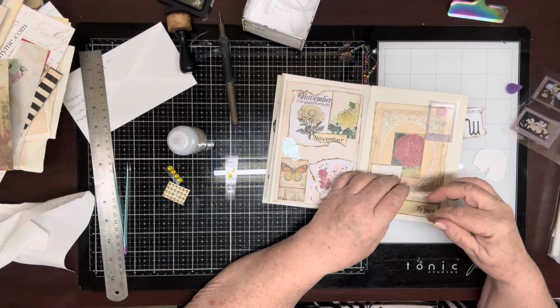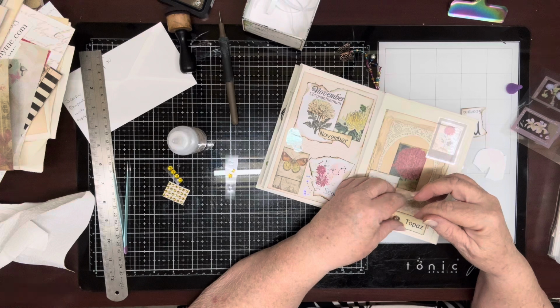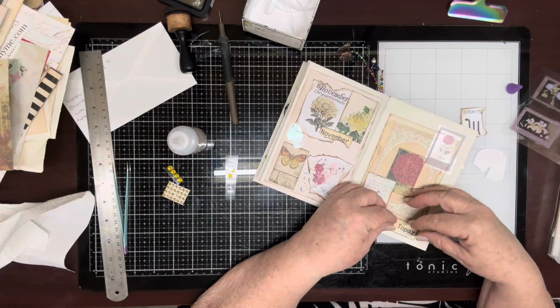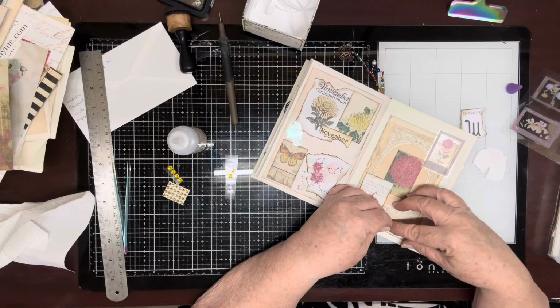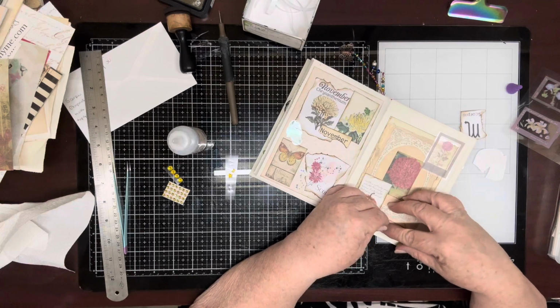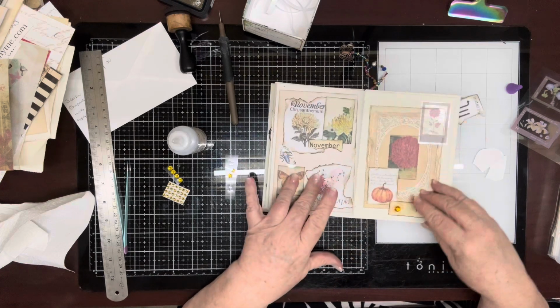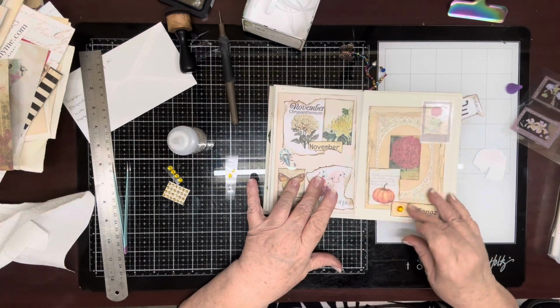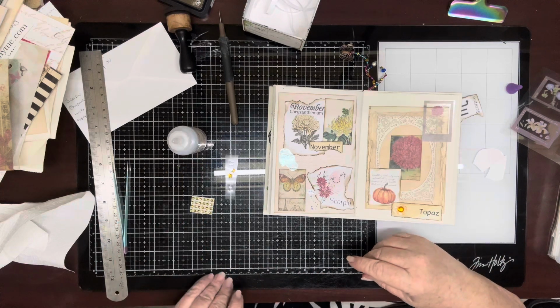It got on the glue. Sometimes glue strings can be your friend. Sometimes they can be a pain. This does not want to lay down. All right, there. Got it. Boy, that was rough. And of course, it doesn't want to stay where I put it. So now I got a little smudge of glue everywhere. That's okay.